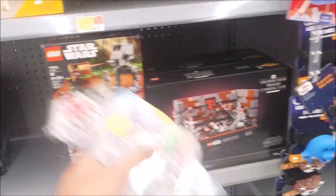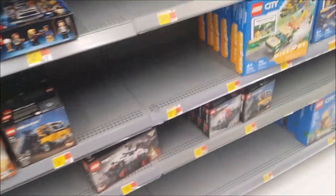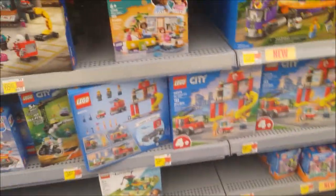So yeah, I'm just walking around seeing what's going on. Lego section, on the other hand. Nothing for Star Wars, unfortunately. I need to get one of those Need for Speed sets right here. What else do they have? That's my question. A lot of the new Lego City sets. Lego City is not the same like it used to be back in the day.